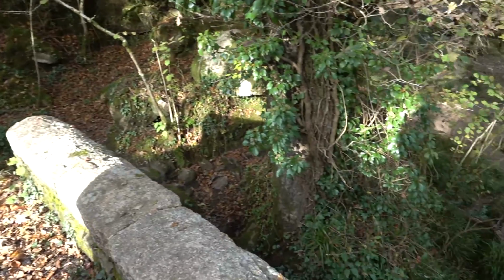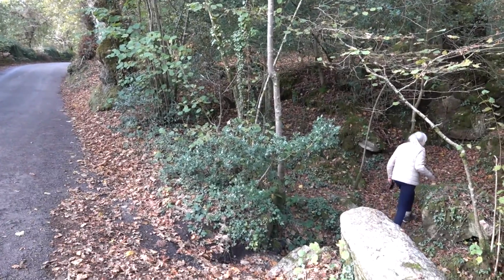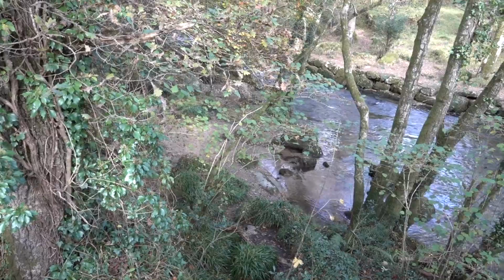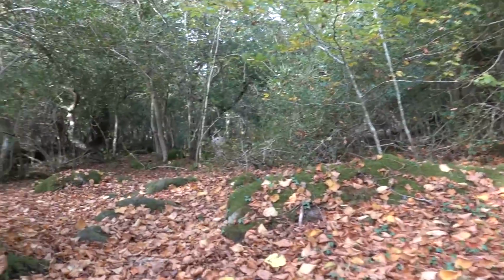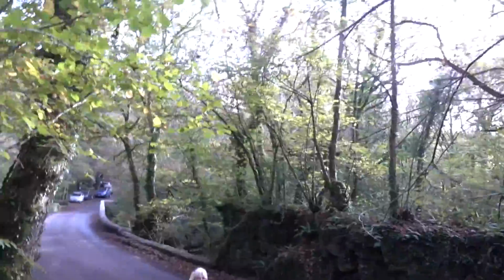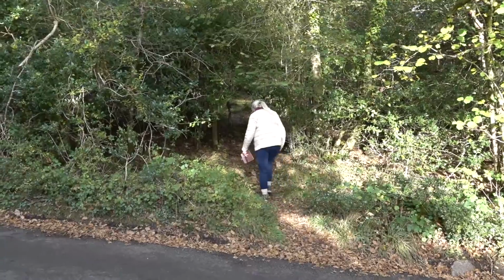There's a way onto it right there. That's the way down. That's probably where people are using to go down. You can also just like walk into the woods up here, really. Because there's loads of people in there, nobody seems to care.